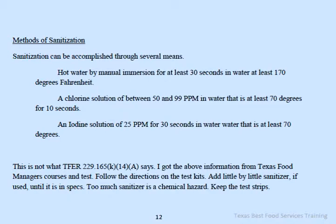The test kits I get, we use chlorine solution. In the test kits, you take out a little strip, dip it in the water, pull it out, and compare the color of that strip with a chart which is on the side of the bottle. And that measures the chlorine in parts per million.